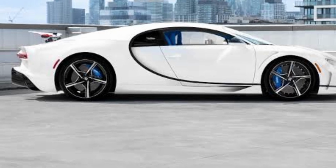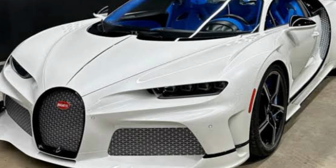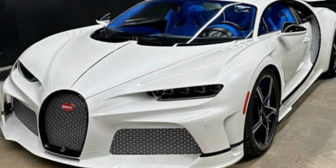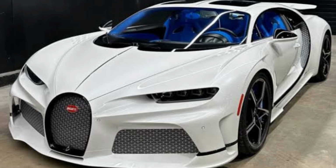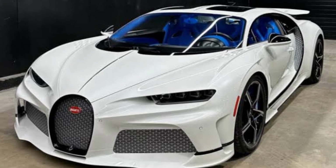When the drive ends and the car cools, the ticking of its components is the final applause. You step out, look back at the wide, muscular stance, the flowing C-line, and the purposeful rear wing, and it becomes clear that the Chiron is not just about speed records. It is about turning engineering into art, performance into poetry, and proving that even at the edge of what is possible, beauty and composure can remain intact.